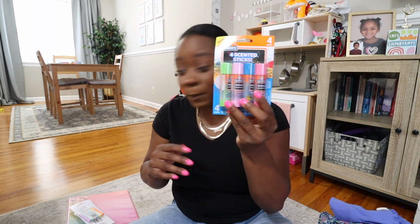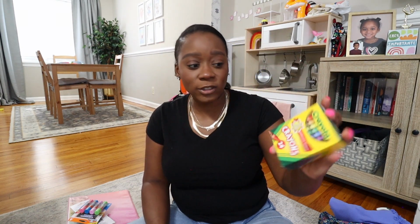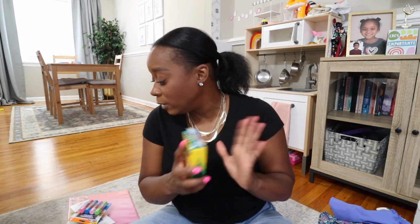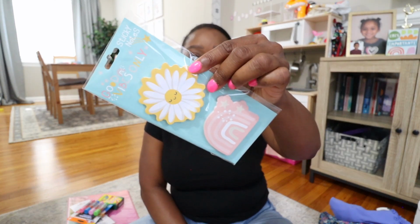So I thought it was a little bit fun. Also, a pack of crayons. This is what she used last year as well, so we just wanted to pick up and restock on that. They said that we needed sticky notes. Again, we went to the dollar store. We found these. These were really, really cute.